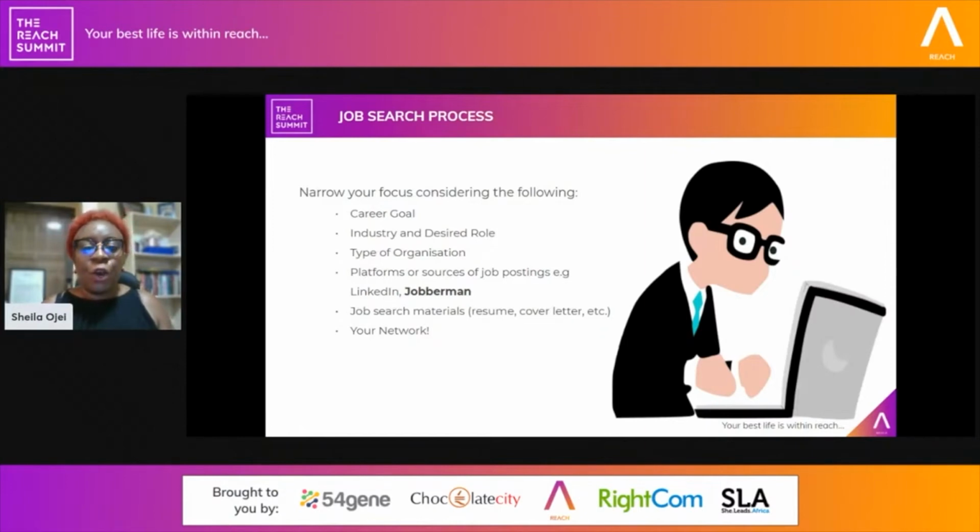So who is in your network? Who is in your network that is in the desired role? So narrow your focus. Consider the following, right? One, your career goal. What are you trying to achieve? Industry and the desired role. The type of organization you want to work in. Then obviously platforms as sources for these job postings.